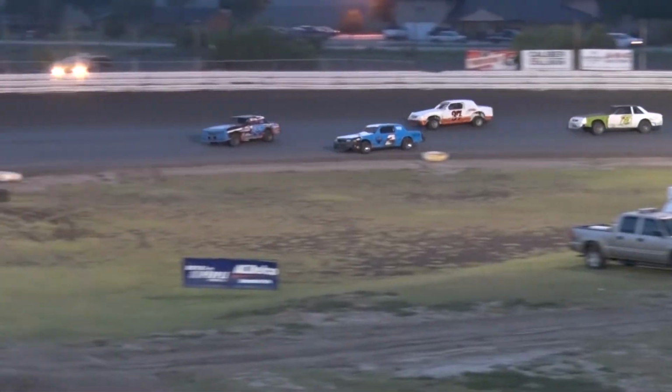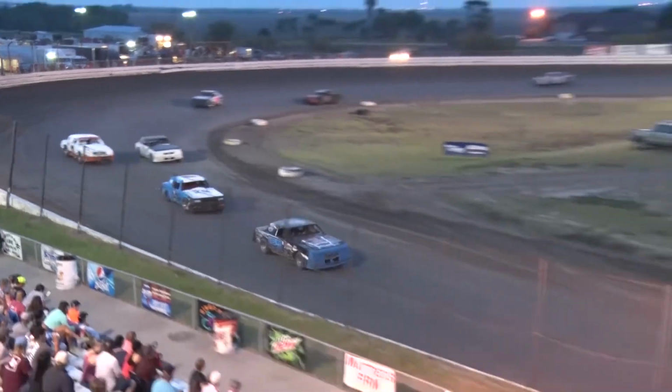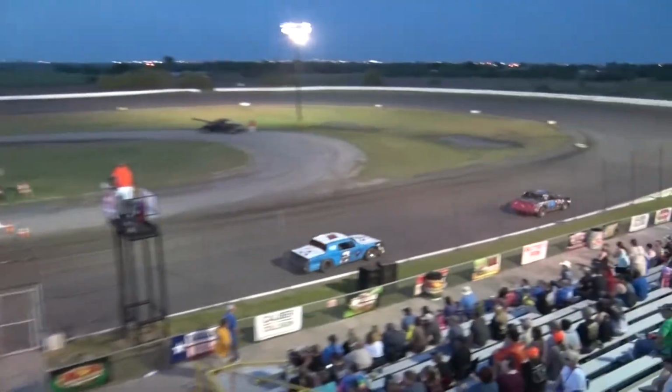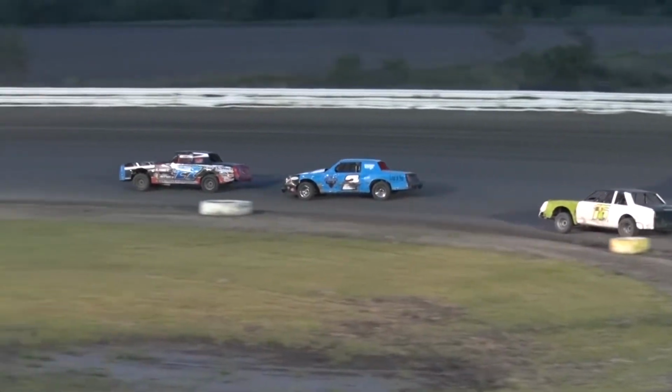A good race down the back chute for second. Zach Courtney takes over the position. Daniel Ware looking to the outside in third. Once again, Courtney started dead last in this heat race and is now racing for the top spot, trying to run down Jerry Walters in the 127.